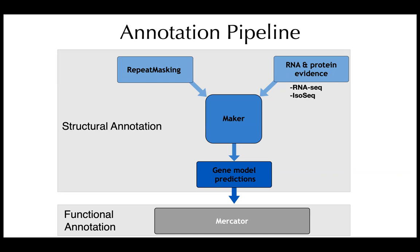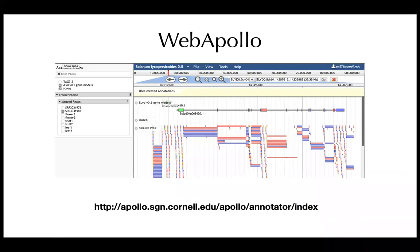The other thing we have is a WebApollo for this. We did some manual curation specifically of some genes that were involved in immunity, because we were interested in that, since lycopersicoides has some novel pathogen response. WebApollo, I think it's actually just called Apollo now, is a nice tool. It works with JBrowse, and it allows you to edit gene models.